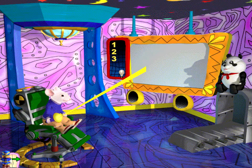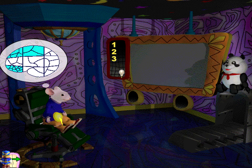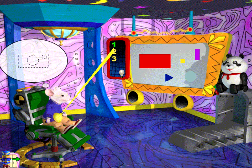Welcome to the Imagination Machine Room. Do you have enough brain power to make toys for the toy store? Let's check. Yeah, you have enough brain power to make your imagination come true. Pick a bright number to imagine a toy. Click the shapes on the screen to match the toy in your thought bubble.